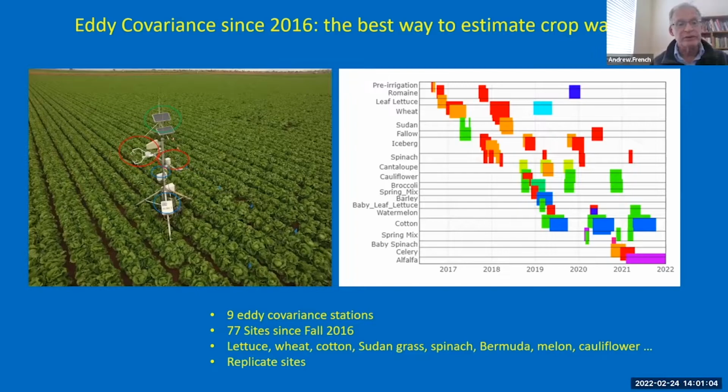The station deployed on the left-hand side illustrates what's involved. This in particular shows a tripod out in the field with data loggers. The red circles show the acoustic sensor, which measures the wind speed, wind direction, air temperature, and humidity. And then in the background, solar panels provide power. So logistically, it's a little tricky to put in and out of the field, but it provides excellent quality data for crop water use. We have 9 eddy covariance stations. 3 are owned by USDA, 3 owned by University of Arizona, and then a couple more by NASA JPL.